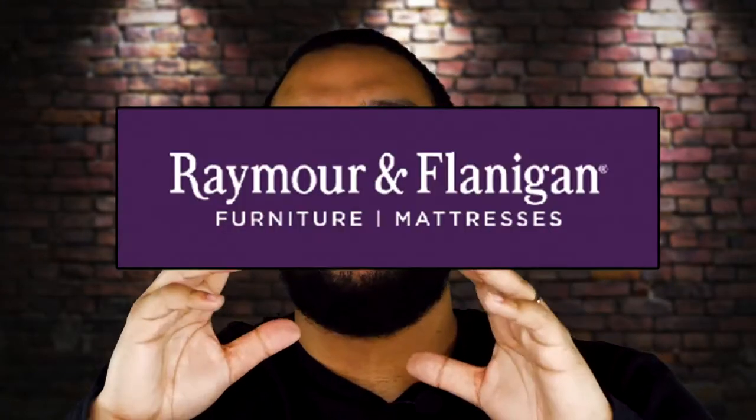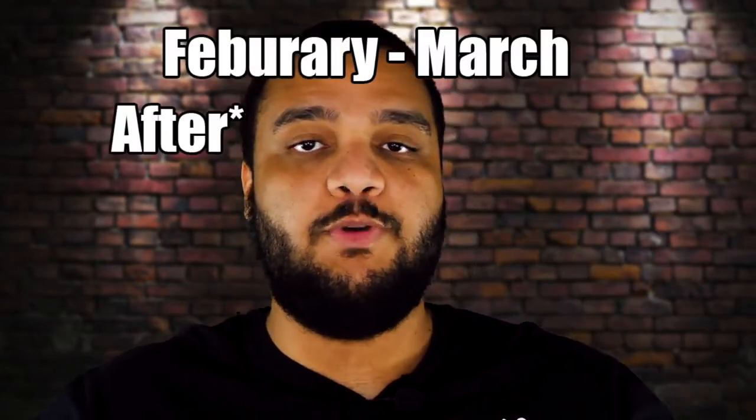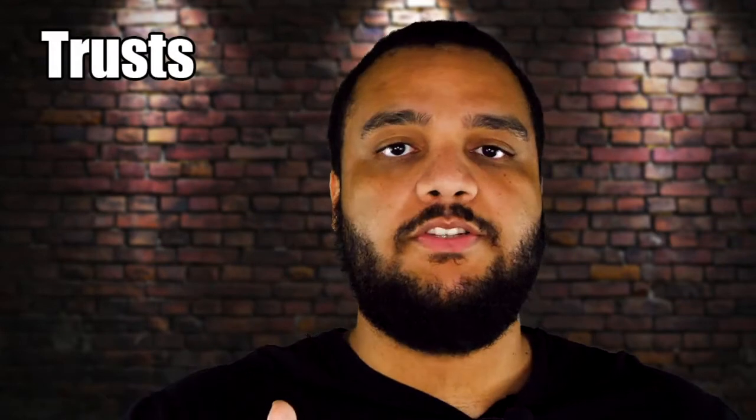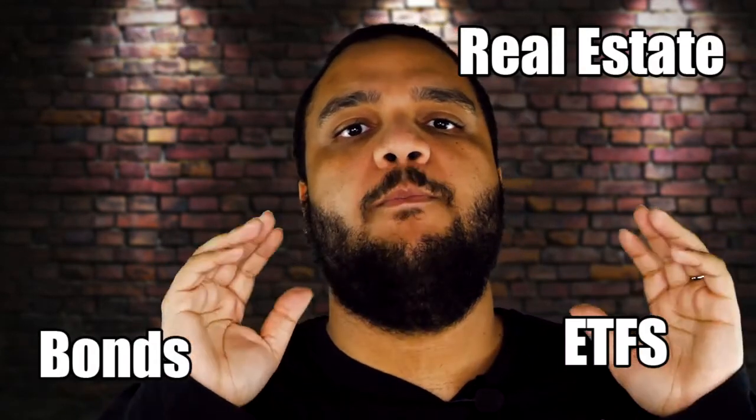So for example, when would Raymore and Flanagan do well? Now this one is a little bit more tricky because you would have to know when people are moving, which tends to be between February and March. That's when there are the most amount of listings of real estate properties out there. And M1 Finance is not just about stocks. You can invest into trusts, real estate, bonds, ETFs. There are multiple instruments that you can invest into using M1 Finance.